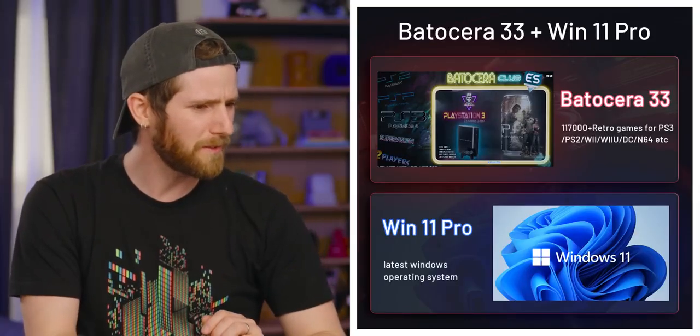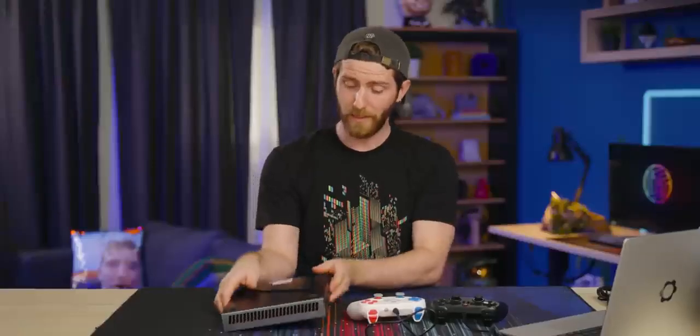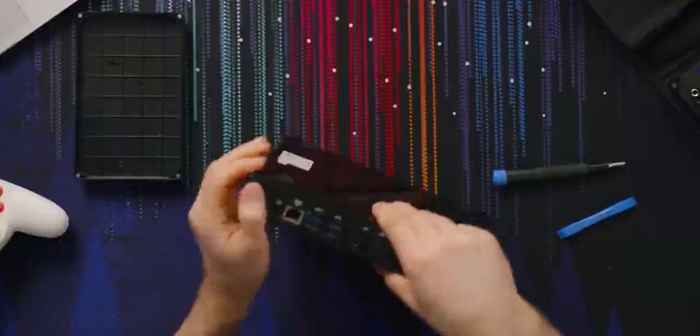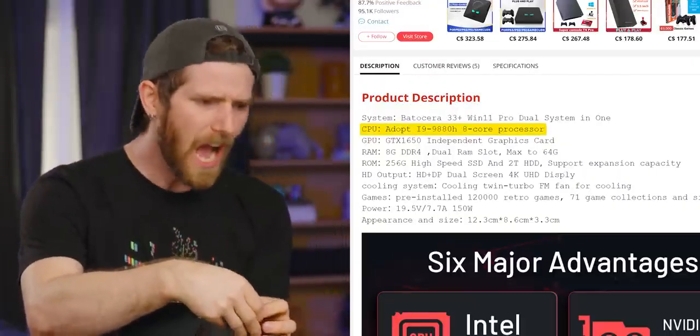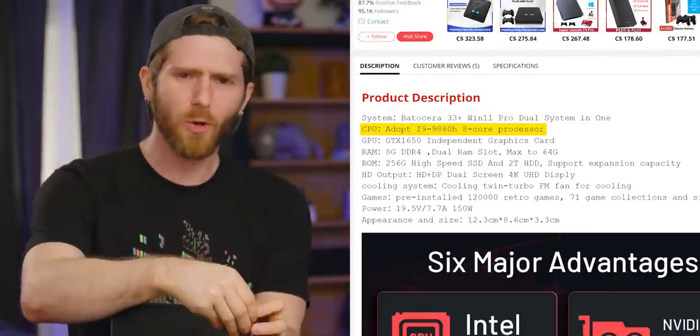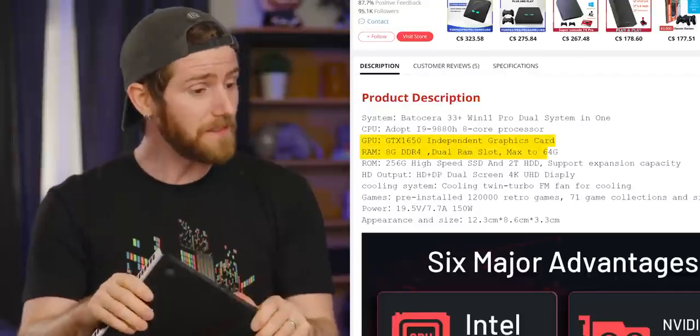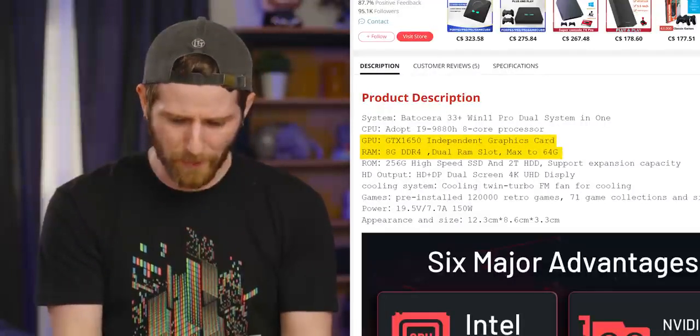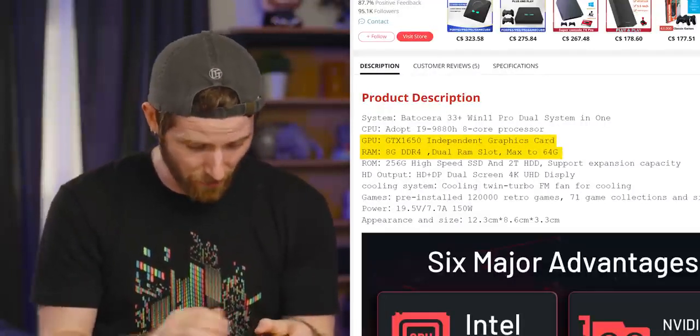Batocera 33 Plus Win 11 Pro. Really, Windows 11 Pro. Oh, how much you wanna bet that's pirated? Well, I'm trying to get this open. We can talk about specs. It's got an Adopt i9-9880H 8-core processor. I don't know what adopt means in this context. Maybe recertified? Either way, supposedly it's an Intel chip. A 1650 independent graphics card. 8 gigs DDR4 with dual RAM slots, which sounds like it's single channel out of the box.